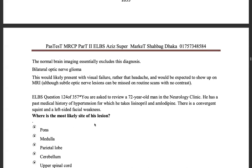This is Weber syndrome, most probably. Am I right? In Weber, is it third nerve palsy? No. I'm confused: pons or medulla, which one is the site of the lesion? I will go for pons, most probably.